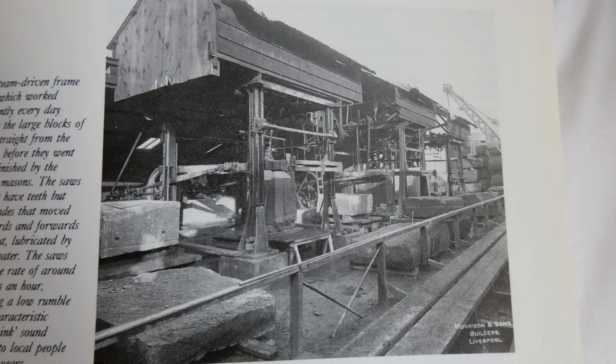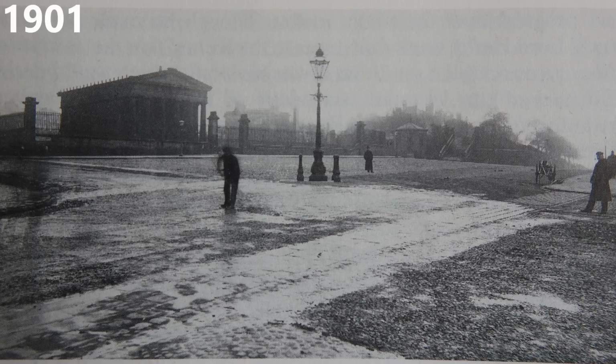A lot of the comments I received have insisted that Liverpool Cathedral is a rebuild or renovation of a previous structure. This is the oldest surviving photograph of the site where the cathedral stands today. It was taken around 1901. You can see the neoclassical edifice here, and we don't see the cathedral.